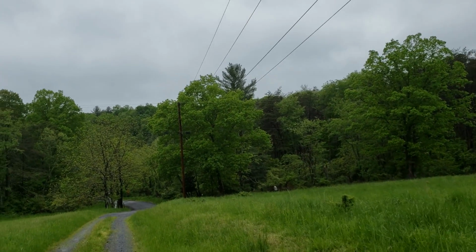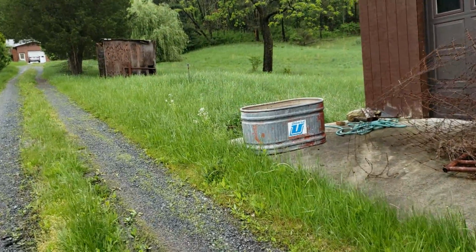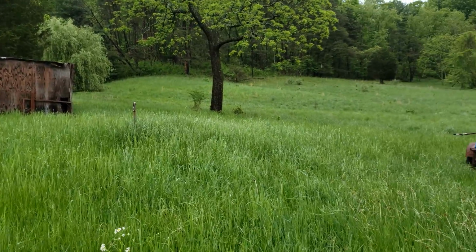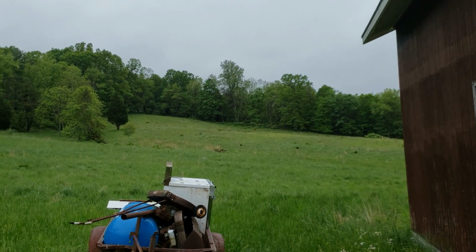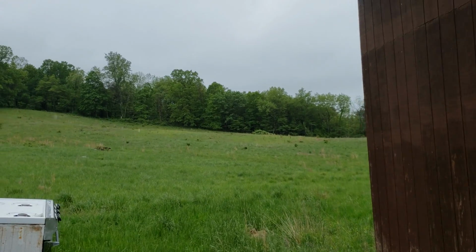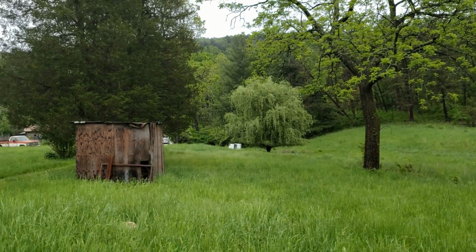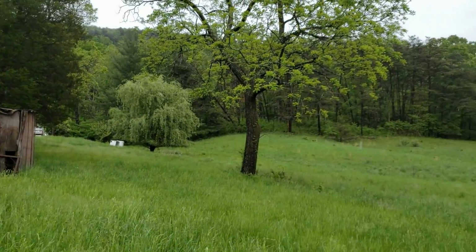For me, I just can't do a flat piece of land. I can't do it. I love my rolling hills. I love the fact that the kids can use sleds in the wintertime when it snows and slide down this hill. I love it. I love all this property that comes with it. I love everything about it.